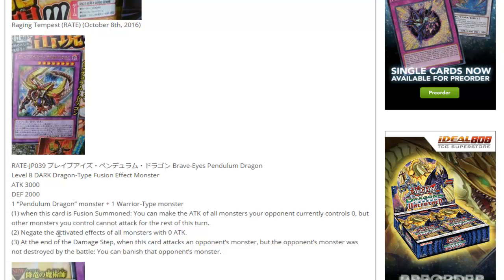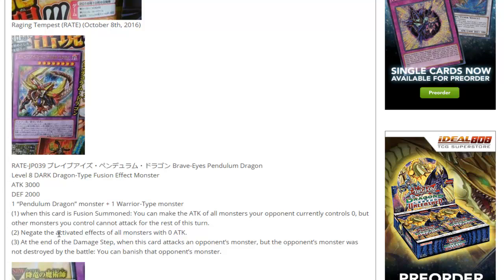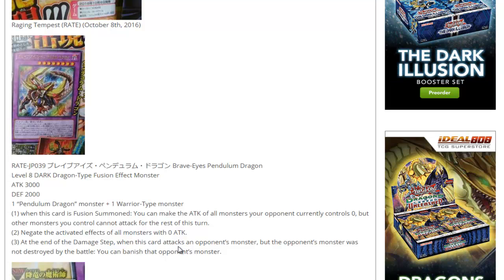Negate activated effects of monsters with 0 attack, so continuous effects aren't negated. And at the end of the damage step, when this card battles an opponent's monster, but the monster was not destroyed by that battle, you can banish that opponent's monster, which can be really nice. It won't apply that much, I think, but it would certainly be nice in some situations.